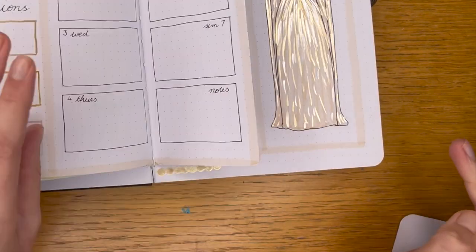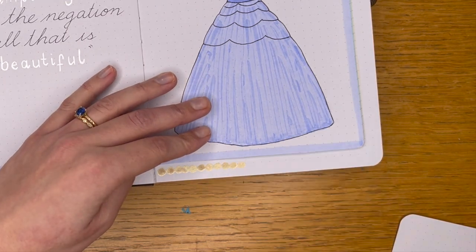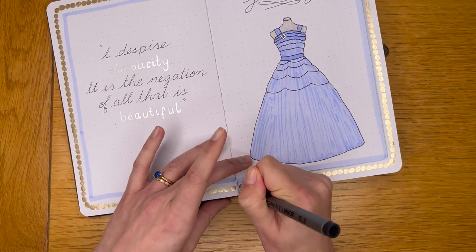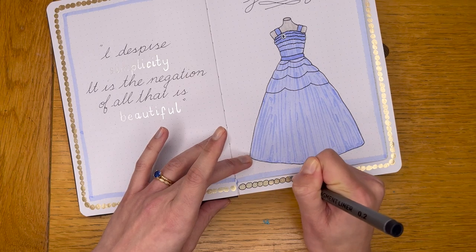So I chose to do kind of a string of beads going around. I was aiming for a bit of a haberdashery, clothes, dress making trimmings effect by doing this, and it just adds a bit more sparkle and interest to each of the pages as it's always on show.